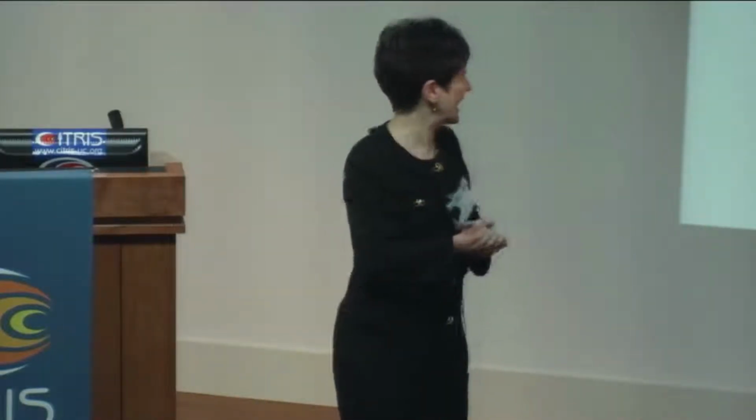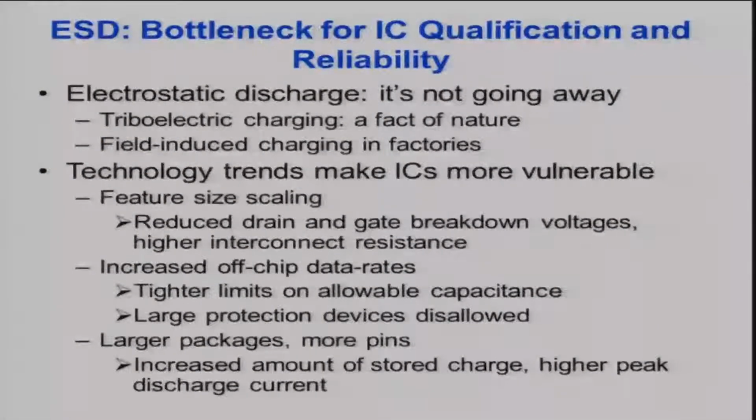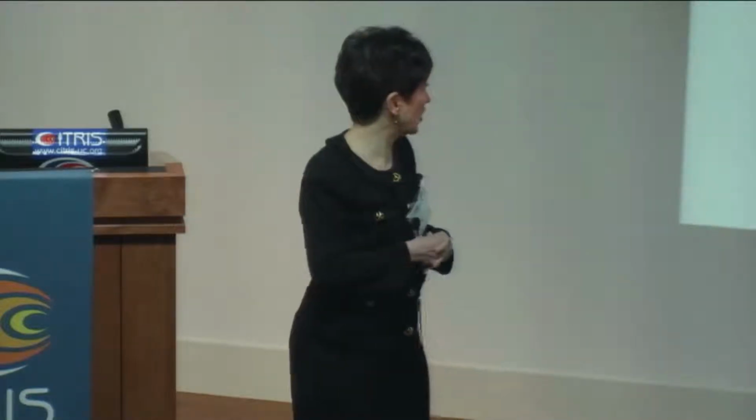Unfortunately, the technology trends that we all learned about at IEDM this week are making our ICs more vulnerable to ESD-induced damage. For example, the feature size scaling. Also, the ever-increasing data rates at the off-chip I/O. This places tighter and tighter limits on the allowed capacitance. It prevents us from placing large ESD protection devices at the I/Os, which, if we could use them, would provide excellent shunts for the static discharge current. And then the last problem is we're making bigger chips. We're putting them in larger packages, so the component itself can store more static charge, leading to an increase in the peak discharge current.